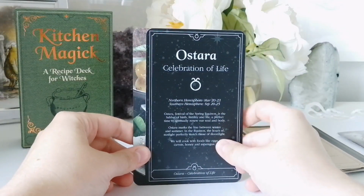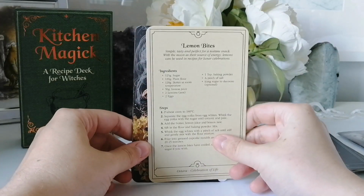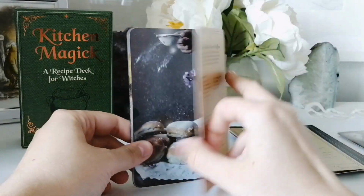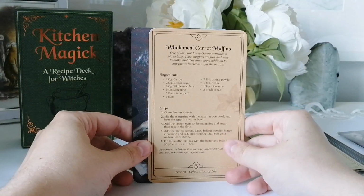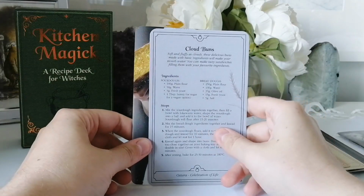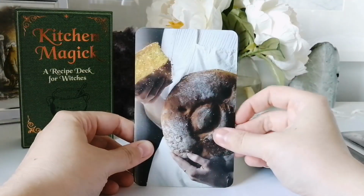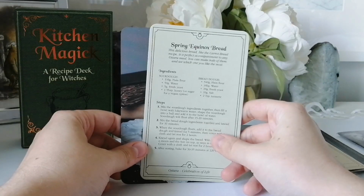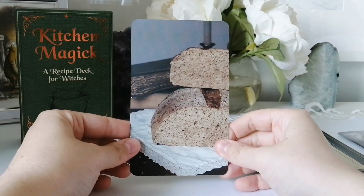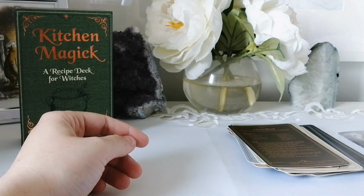Then we get into Astara. We have some kind of lemon bites. Looks like a cake of some sort. We have some wholemeal carrot muffins. We have another type of bun. Cloud bun. Maybe another bun? Yep, a spring equinox bread. And then what looks to be another bread, carrot bread. A lot of breads, which is interesting.